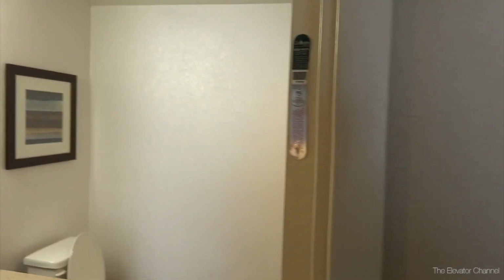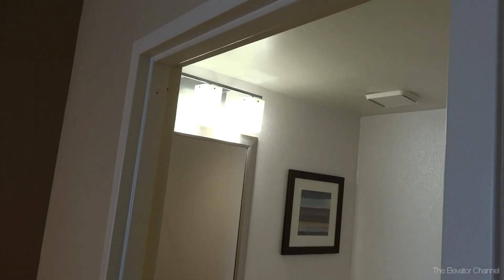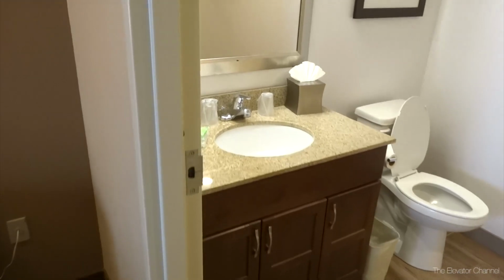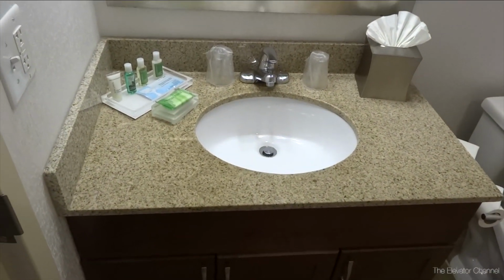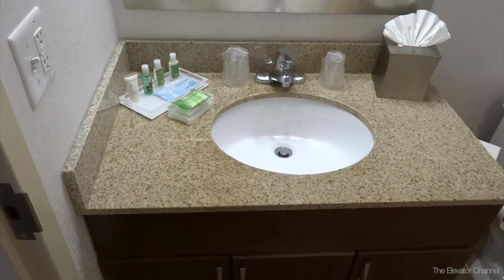Now, the bathroom is almost the main reason I decided to film a second video, because this is just bizarre. So, it doesn't look so strange at first when you come in. You have a much smaller sink area than in the traditional rooms. It's enough space. It's kind of odd that they chose to make the vanity so small, though, considering how huge this room is.